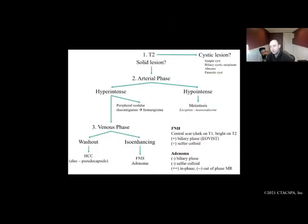Sometimes they will make it easy and say there's a central scar, in which case you know that's the buzzword to go bing, FNH. Central scar, FNH, kind of like peripheral nodular discontiguous enhancement is hemangioma. Central scar is your buzzword for FNH.